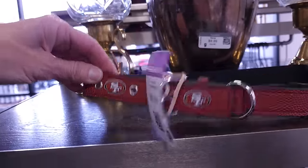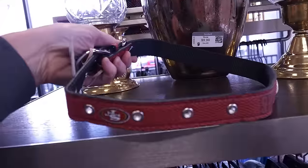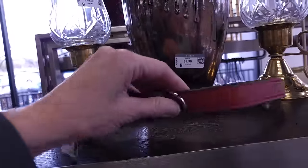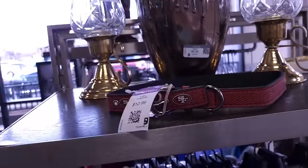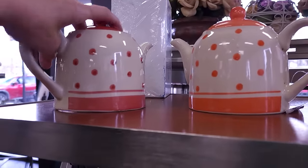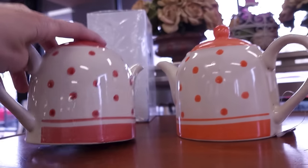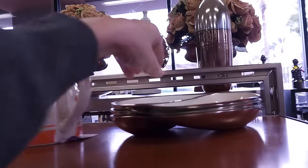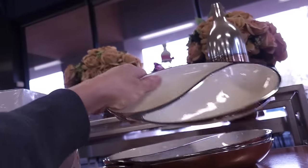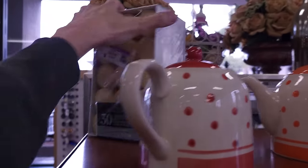San Francisco 49ers belt. That is a very tiny, is it a belt? I think it's a belt. That's a really small belt. Okay, we're gonna leave that. Cute, cute little teapots. They are nothing too special, just, why are polka dots so cute? Also, that's their yellow tag newer stuff mixed in.